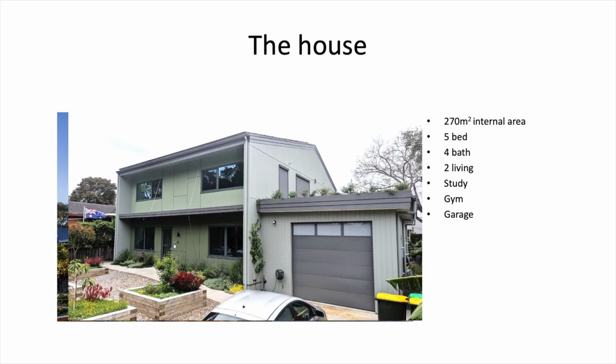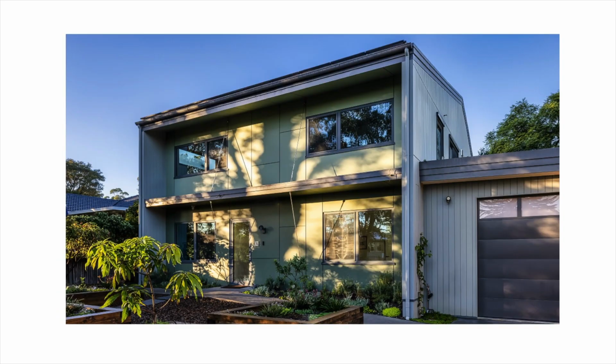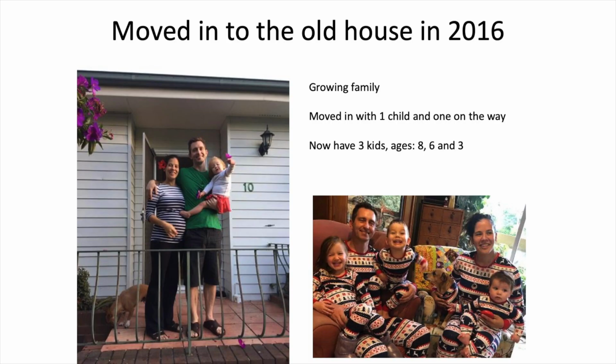So when we moved into Asquith in 2016, Frankie was born, Axel was on the way, Zachy didn't exist yet. There's an embarrassing photo of us in matching pajamas a few Christmases ago. So the kids are now actually 9, 7, and 4.